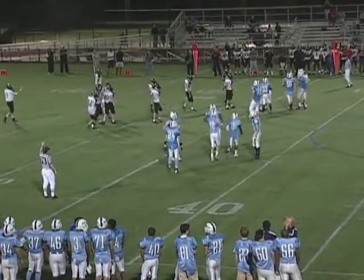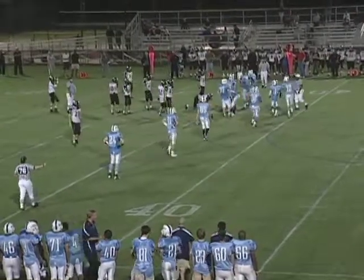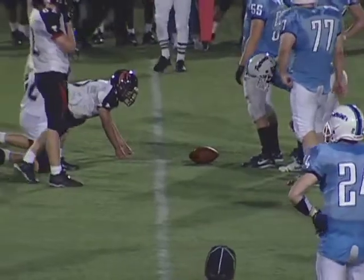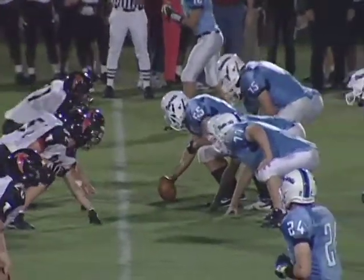All right, 2nd down and 10 now for Yorktown. He'd like to see Jordan Smith plant his feet before he throws that ball. Yep. One of just a very few incomplete passes in this first half, though.